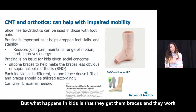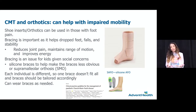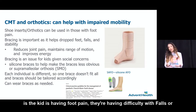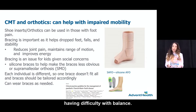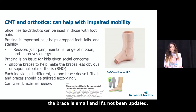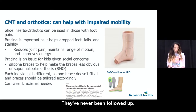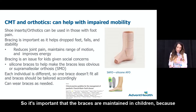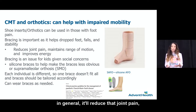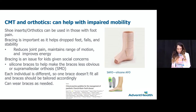But what happens in kids is that they get the braces and they work well. But when the kids grow older, the braces do not get updated. So I see this all the time in the clinic, the kid is having foot pain, they're having difficulty with falls, they're having difficulty with balance, and yet they're not wearing their brace because the brace is hurting them. The brace is old, the brace is small, and it's not been updated. They've lost touch with their doctor. They've never been followed up. So it's important that the braces are maintained in children because in general, it reduces that joint pain, improves the range of motion, as well as improving energy.